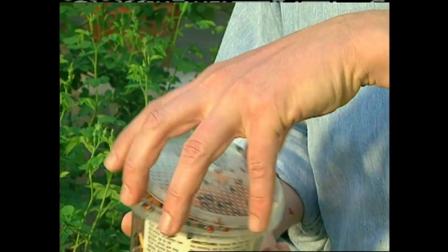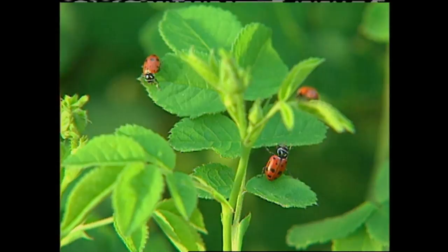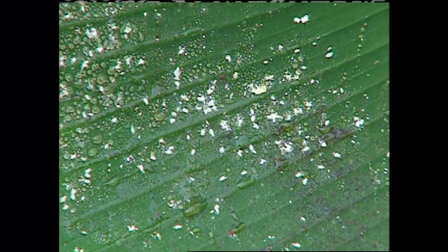Let me give you an example. This is a whole platoon of ladybugs. These little gals are considered beneficial insects for what they can do for us in the garden. You see, they've developed quite a reputation over the years as having quite an appetite for aphids. But ladybugs just don't stop here. They also enjoy eating scale, mealybugs, as well as mites.